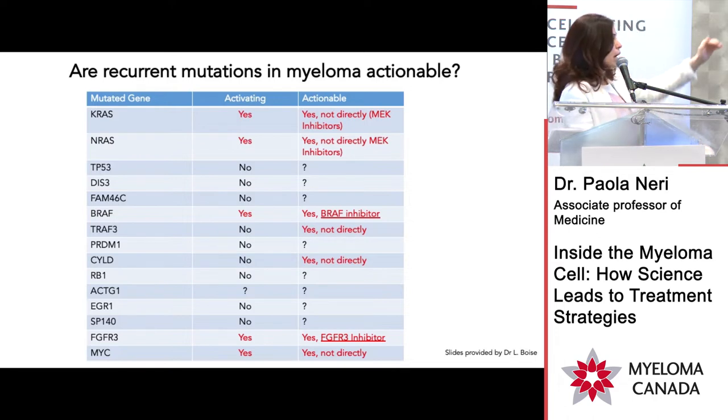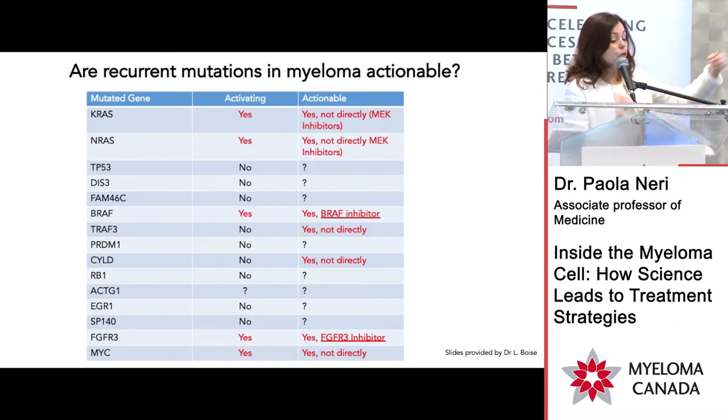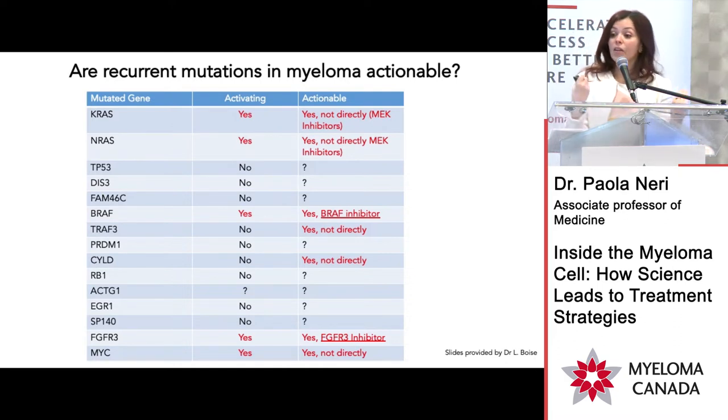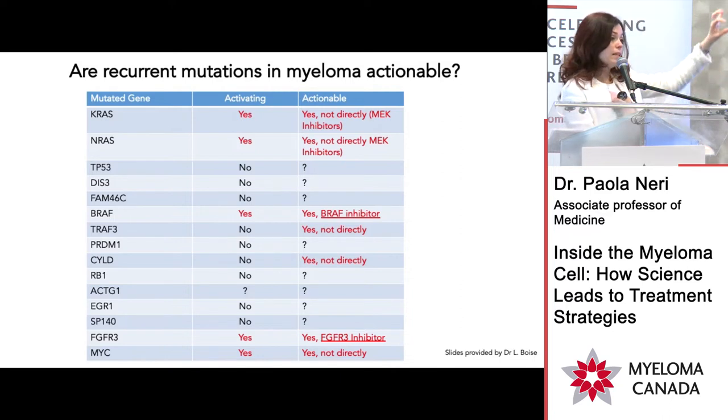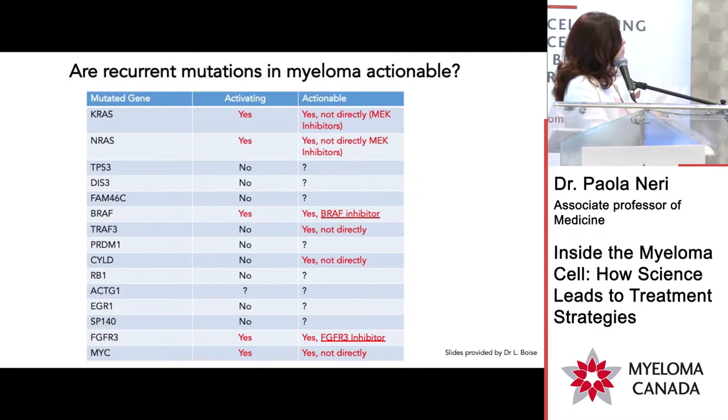The problem is that you see a lot of mutations for which no drugs are available yet, because we are still trying to find a way to target the mutation. And again, maybe target specifically that tumor. This is why, as I said earlier, I think in the future we will see more targeted therapy, being able to identify in every patient what the altered sequence is in the cancer cell, and being able to offer the best therapy based on the genetic profile of the cancer cell.